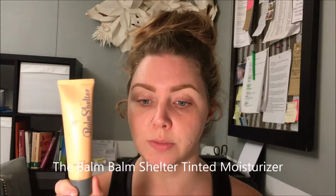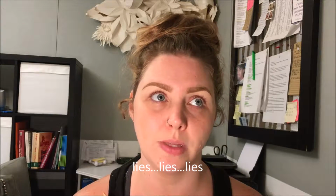For day to day, if I'm just going to run some errands, I really like the Balm tinted moisturizer. I have light and I have light medium right now. I haven't been out in the sun a lot, even though I work out outside.